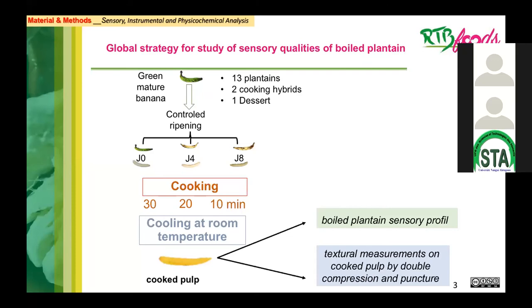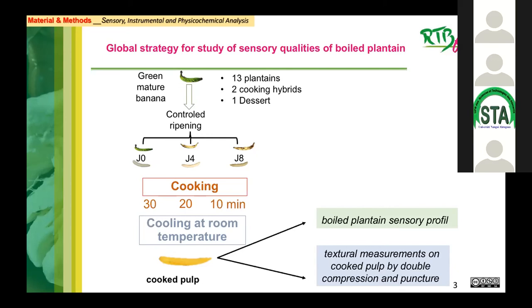Okay. And at the end, what is important, we measure sensory attributes and textural parameters on cooked banana. Now we need to regress physical parameters of raw materials with the cooked product. It will be more difficult to interpret this prediction, but on cooked banana, there is no problem to predict. Okay, Thierry, do you want to add something, to ask something more?